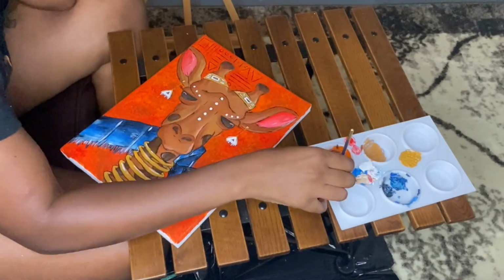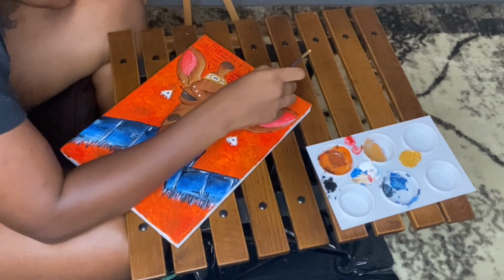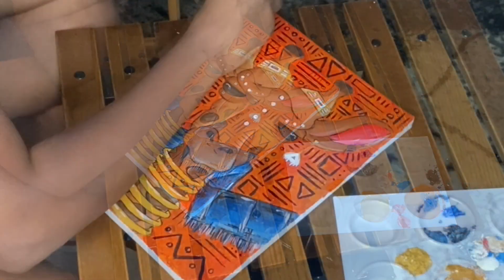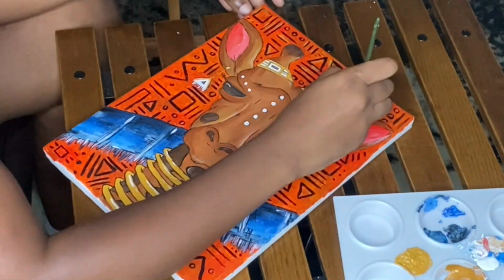I then finished the background off with a tribal pattern, which I think really tied it all together. I started off with the thin black outline, but then I went over it with a thicker brush, and then finally added some gold accents to just finish it off.